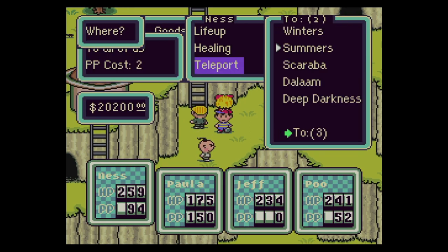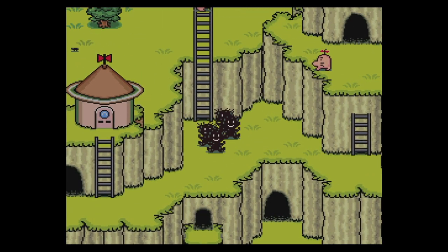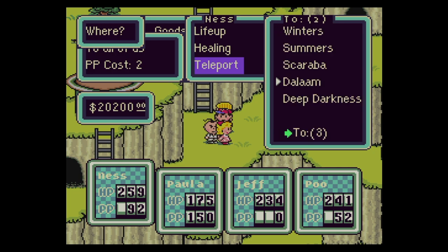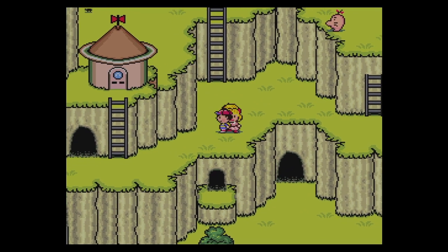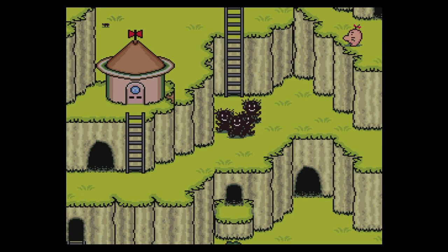I need to go to Deep Darkness, though. I know that. Okay, come on. Come on, quark, quark, quark, on. No! Okay, hold on. I have a different idea. What if... Okay, one more time. I'm gonna get this. Okay, what if I just need to keep... No, come on. Okay, hold on. Come on. Warp. Warp. Warp. You're flipping kidding me.